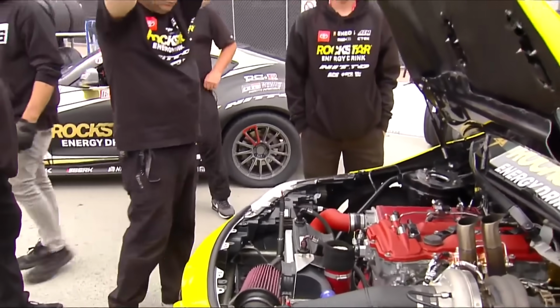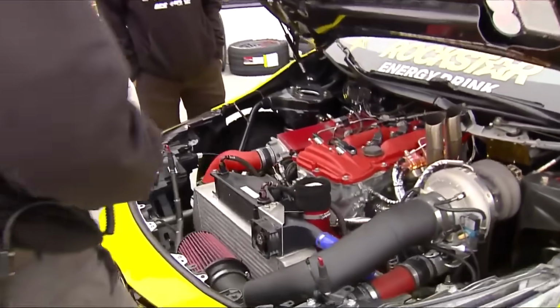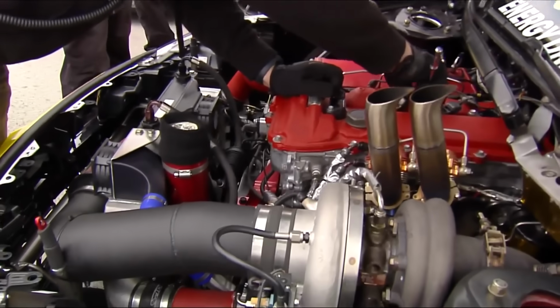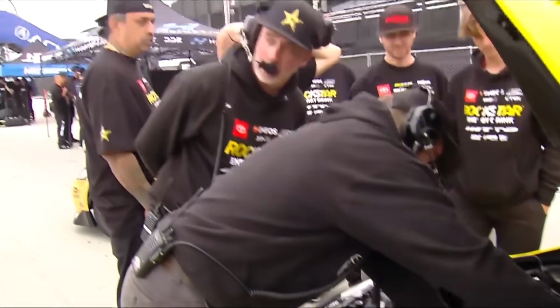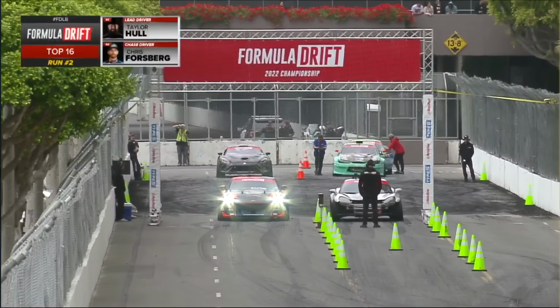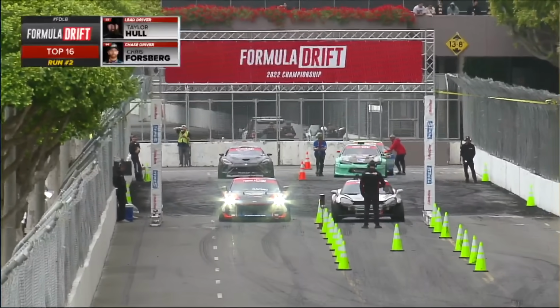That's the power plant, the heartbeat of Ryan Turk's engine. Look at that, 4 cylinder, turbo, nitrous. That thing's a beast, and there it is. And truth be told, they changed that engine out this morning in order to make sure that it was going to run today. Obviously runs up to snuff.